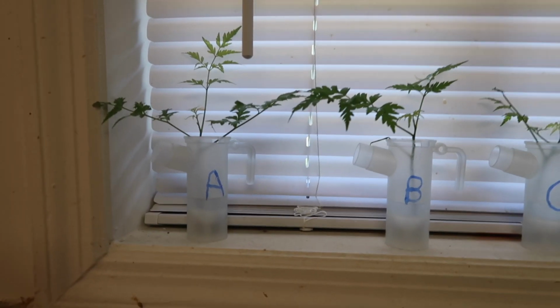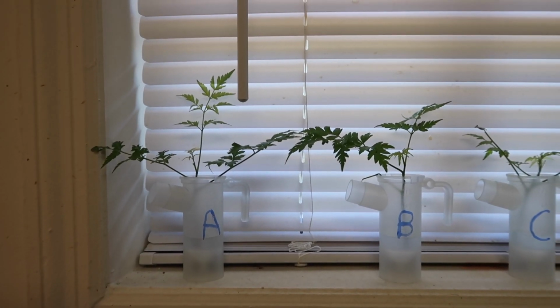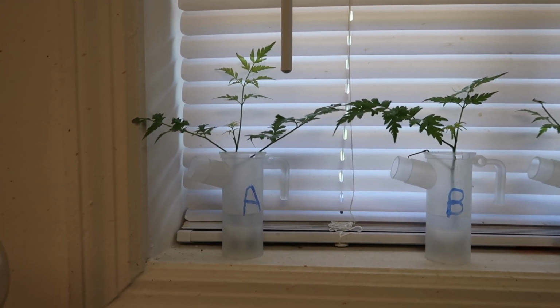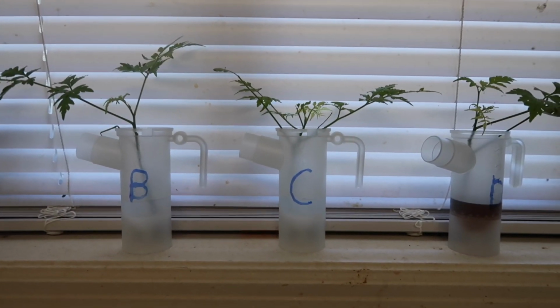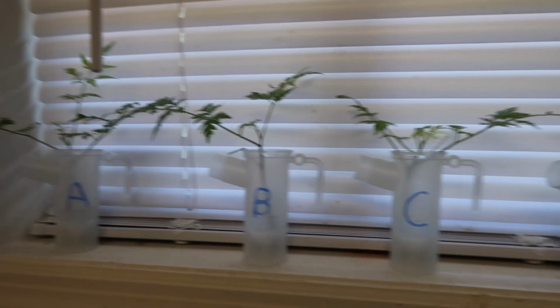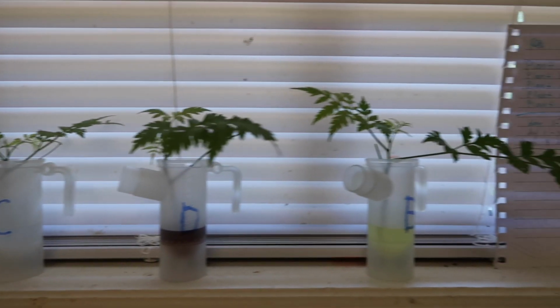So I'm gonna give you guys a little bit of a plant update because I was a little bit surprised by the results. Alright, so plant A and B are still doing well. That's the tap water and the bottled water. And I think A, tap water, is actually doing the best, although it's not drinking as much as all the other plants, so I'm not sure about that. C, which is the flavored water, it's doing okay. It's not thriving as much as A and B, but it's hanging in there. And then I'll come back to D in a second.